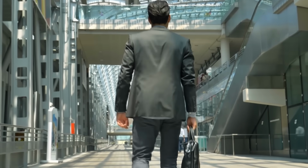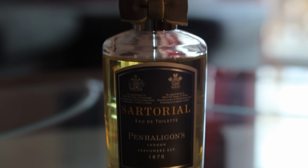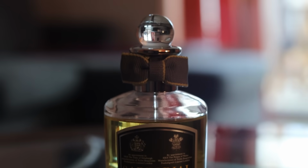In my opinion, this is a mid-20s and up perfect professional cold weather scent. So if you want to wear a cold weather office fragrance, Sartorial is perfect. It's so nice for the price, and I think I'm getting about 8 hours longevity with a softer projection. Very classy, dense, and beautiful perfumery here.